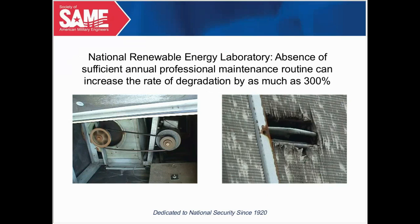Just to piggyback off that, NREL has a study and an article saying that the absence of a sufficient annual professional maintenance routine can triple the rate of degradation. So anything with degraded coils or loose fans or dirty coils, those things just compound over time. So without a proper maintenance routine, the rate of degradation on these units can increase by as much as 3 times.